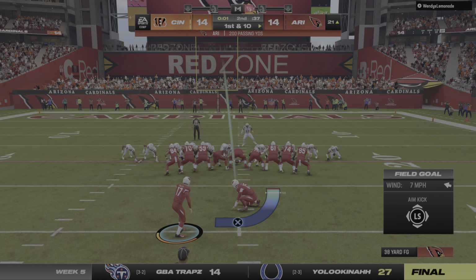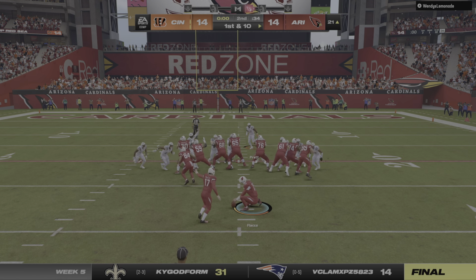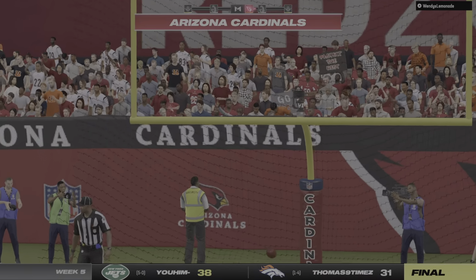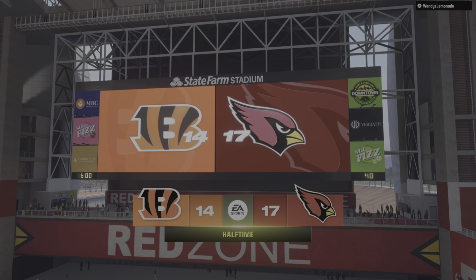So with 1 second left in the half, on is the field goal unit. From the right hash, it's a 38-yard attempt. Prater's kick is good, and that will do it for this first half. First half in the books.